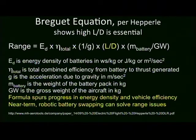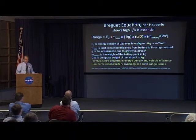The formula says the energy density, this is watt hours per kilogram, total efficiency from battery to propeller thrust, the g-force in meters per second squared upside down, the lift-to-drag ratio, and then that ratio of how much the batteries weigh compared to the gross weight of the plane. Well, better batteries are going to help this. G, you don't get to change. Efficiency, we can get close to 70-80%. L over D is the big one you can change, and the energy density of the battery is going to get better and better and better. And you don't even have to work on that because the automotive industry is going to do that for you.